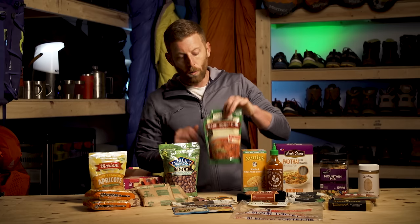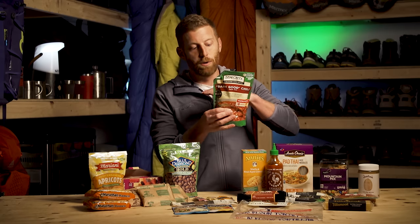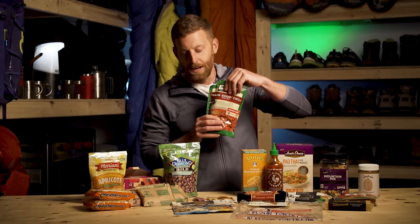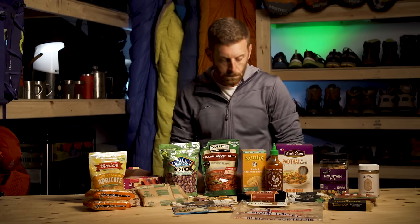So one note about these, this is a lot of food. I typically break this into two meals. I'll put this into a Ziploc bag and I'll split it up into two meals. So just so you know, one of these says it serves eight, and it's a lot of food. So I typically break that up into two meals here.